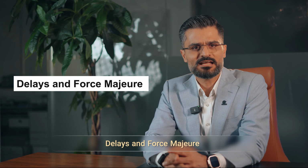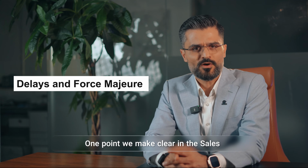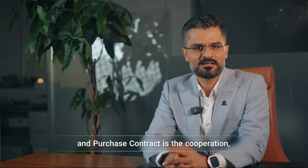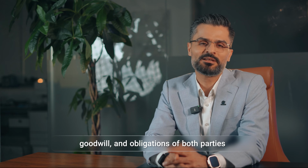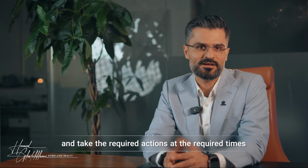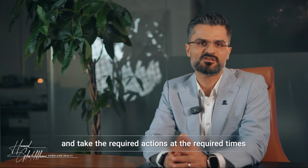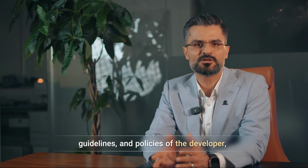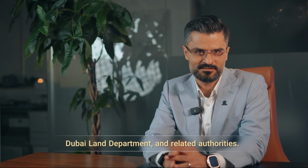Delays and force majeure. One point we make clear in the sales and purchase contract is the cooperation, goodwill, and obligations of both parties to provide the required documents and take the required actions at the required times in accordance with the instructions, guidelines, and policies of the developer, Dubai Land Department, and related authorities.